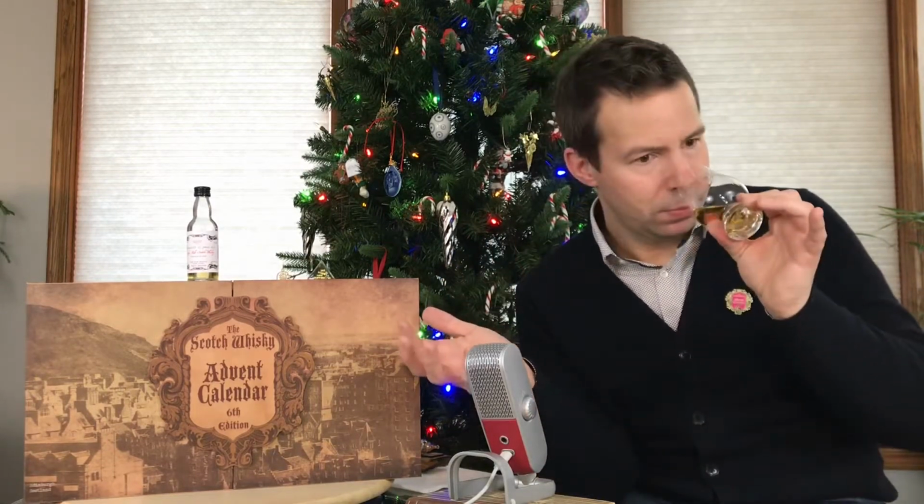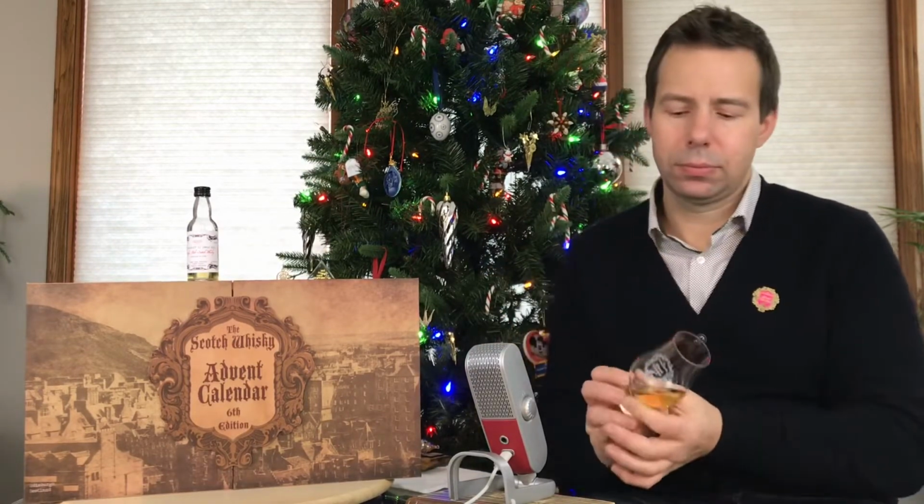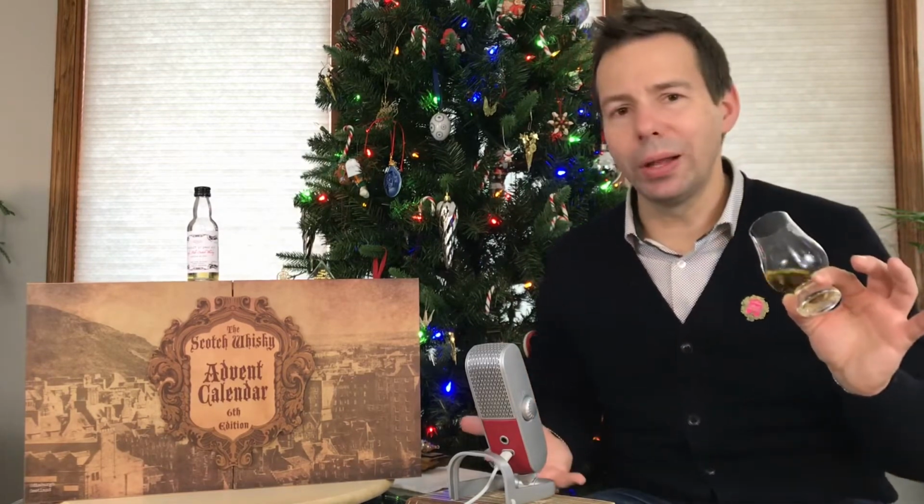Dried apples, dried mangoes. Some underripe peach. There's a light waxiness about it as well, like waxed pine wood. And it's got a little bit of prickliness on the nose. Some ginger. Some lemon oil. Ginger powder. Interesting. What a mixed bag this is.